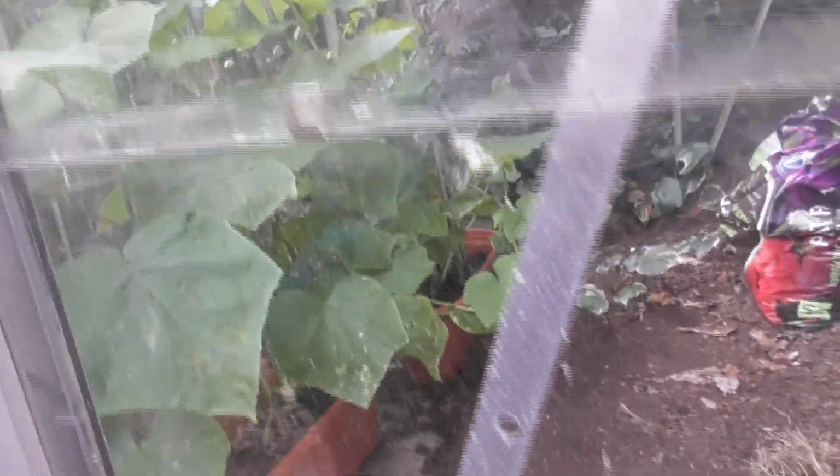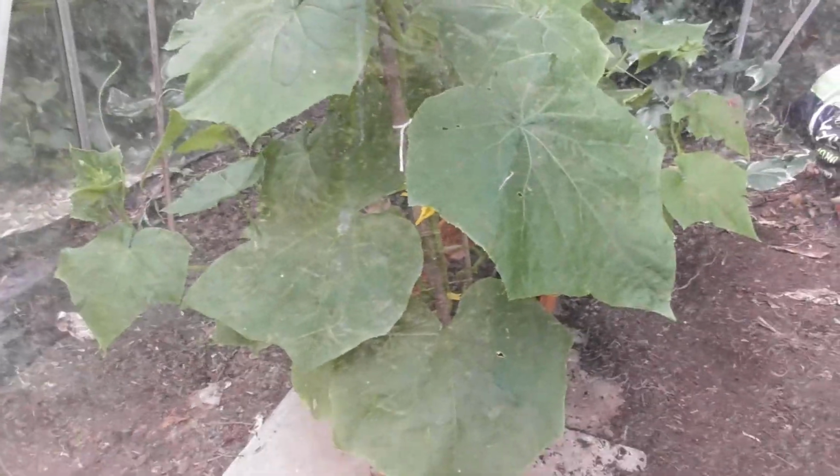I think the tendril down there is wrapped around another plant instead of the stick. Look at that, the tendril is wrapped around another cucumber plant, so I'm not sure how well that will work, and I don't know what that one's working towards with the door. They are going. I can't tell if there are flowers on these plants back there, but there are definitely flowers at the front, so there is progress being made.